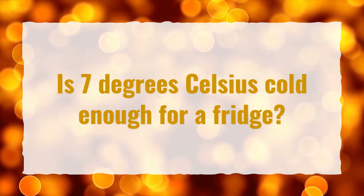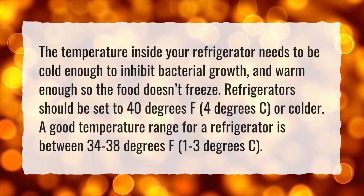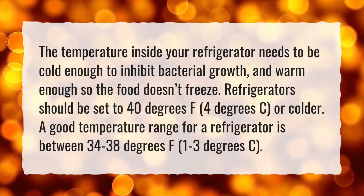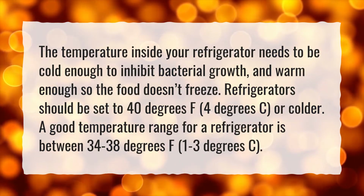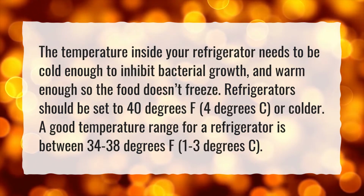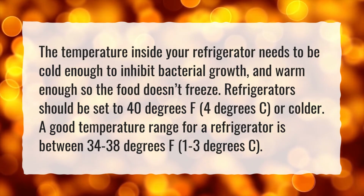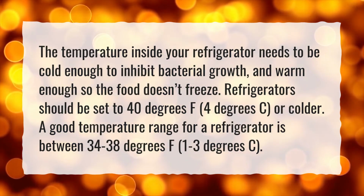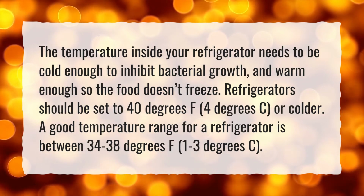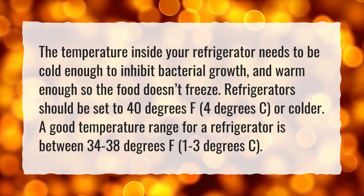Is 7 degrees Celsius cold enough for a fridge? The temperature inside your refrigerator needs to be cold enough to inhibit bacterial growth, and warm enough so the food doesn't freeze. Refrigerators should be set to 40 degrees Fahrenheit, 4 degrees Celsius, or colder. A good temperature range for a refrigerator is between 34 to 38 degrees Fahrenheit, 1 to 3 degrees Celsius.